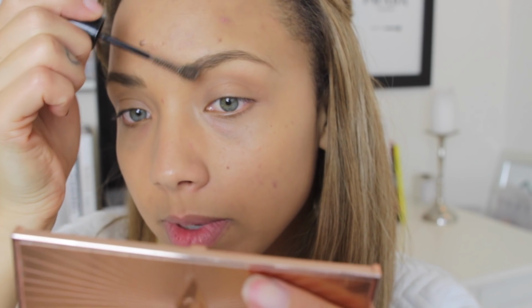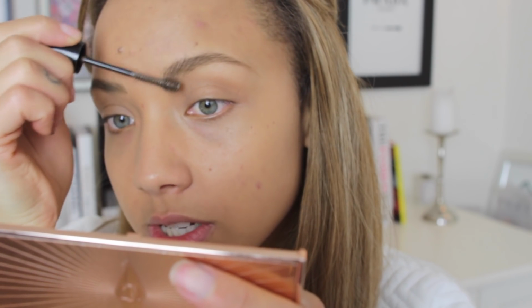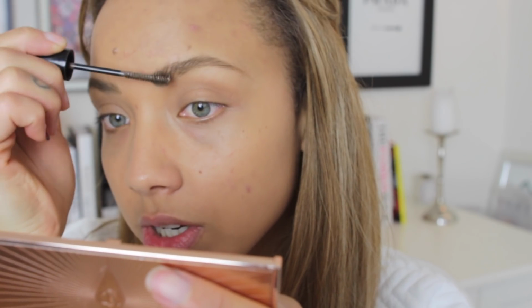Another Maybelline, Maybelline Brow Drama in medium brown. So this will comb through your brows but also adds a little bit of tint. So this is great to use on its own if you're in a rush or if you want really natural looking makeup.